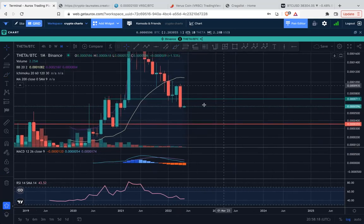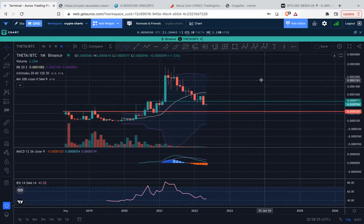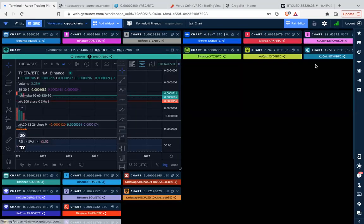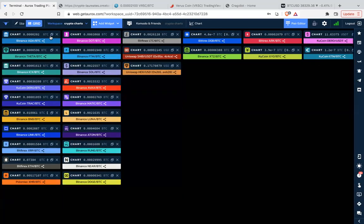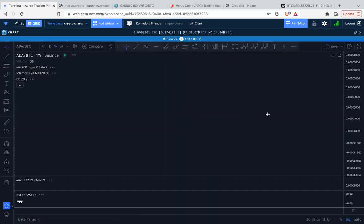Engulfing bearish, and broke down below these levels too. That's not good overall. So your suspension continues. THETA on the monthly.